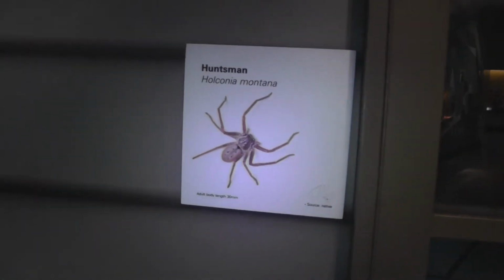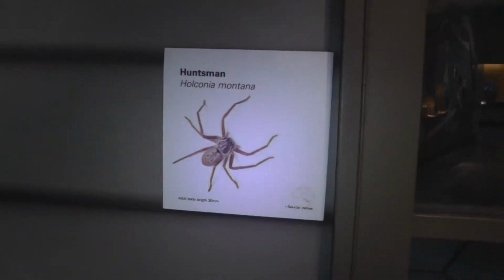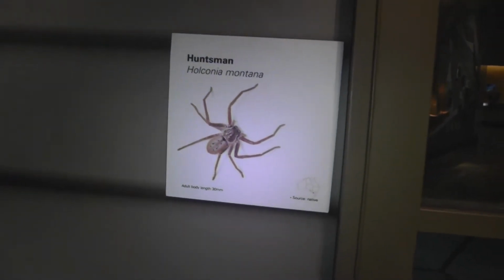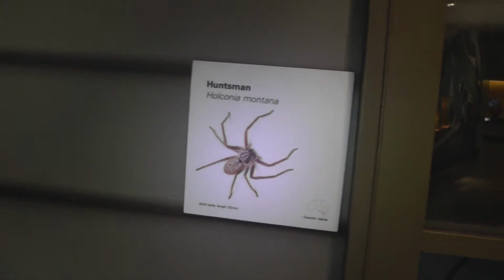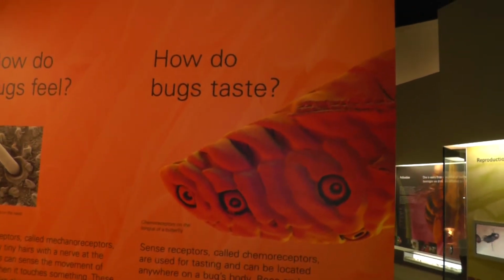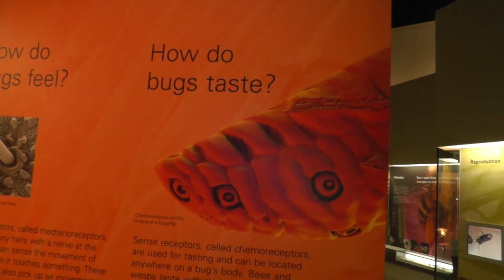This here is the huntsman. This is a common spider in Melbourne, in suburban Melbourne, but they're not actually deadly, but they can be a lot bigger than that, and they can be a little scary. The question we've all been wondering, how do bugs taste? Personally, I haven't been wondering and I don't want to know. That was spiders and bugs for you.